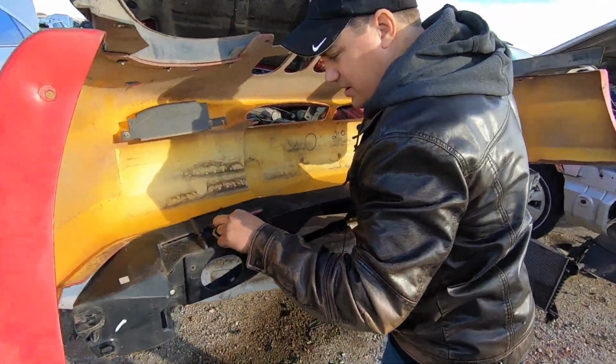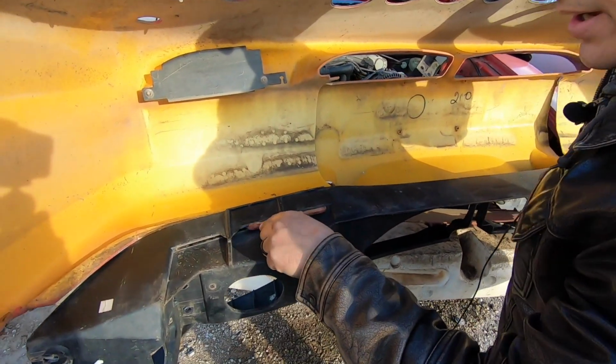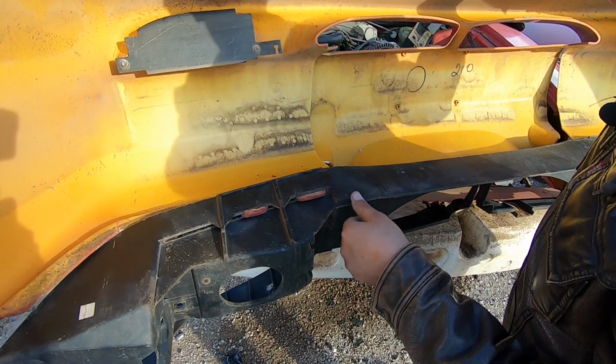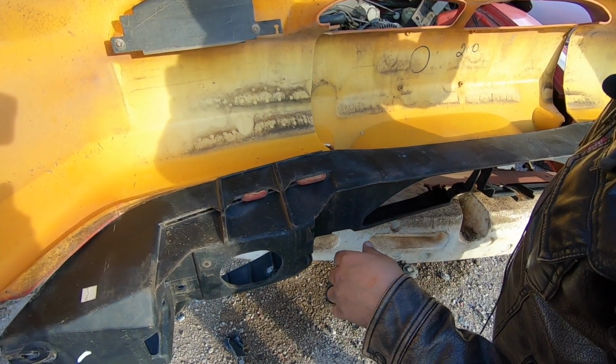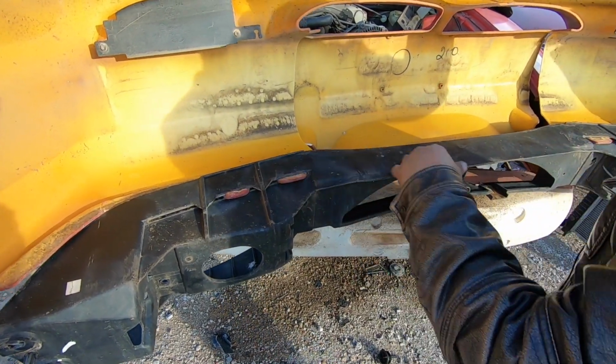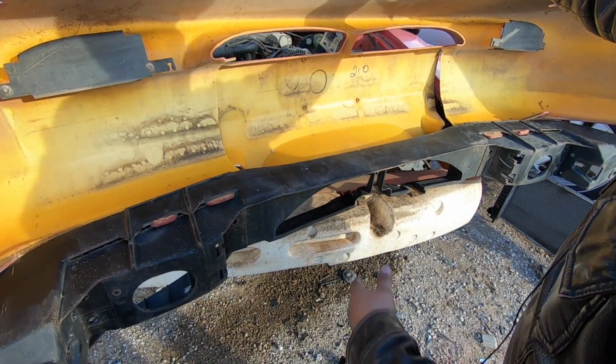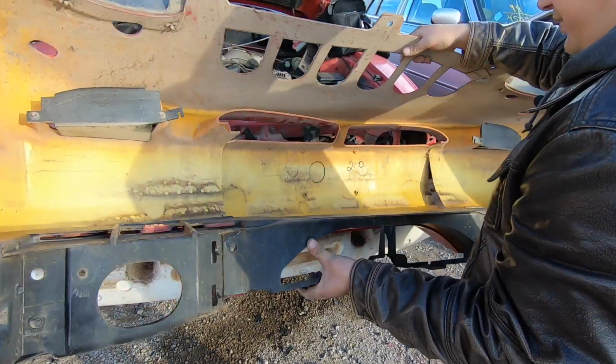Down here, it looks like there's a big melted piece that's designed to keep you from being able to separate the bumper cover from the header panel. So we're going to have to figure out how to get that out of there. Maybe if you tilt it, I don't know.